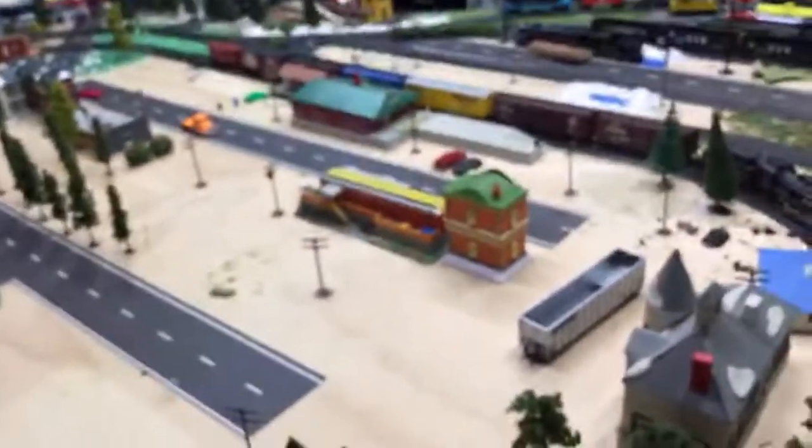Which, speaking of weathering, I have made my own weathered freight cars. For example, I haven't really shown them off yet, so this live stream will kind of show off some of them, if I can find one. Here's one of them.